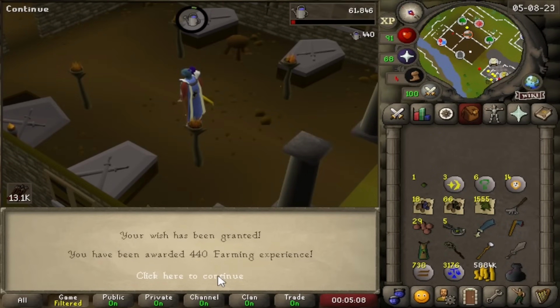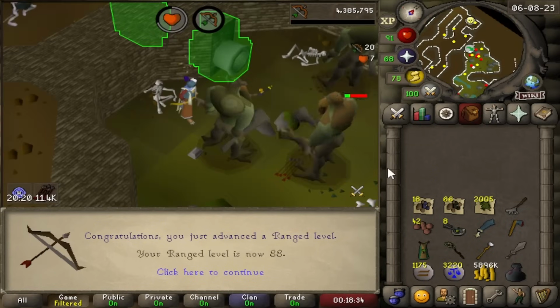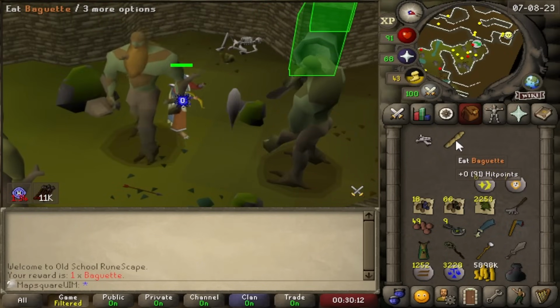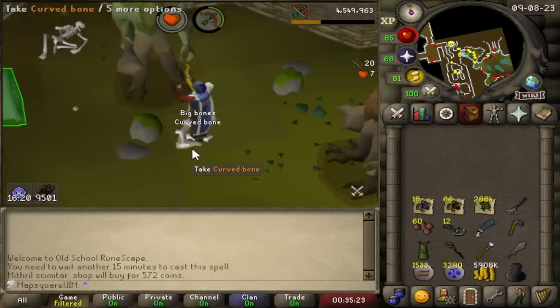There's level 45 farming. These XP randoms are actually doing some work. And there's range level 88. Another chance at the stale baguette. Nope. A one-step beginner casket. Yuck. Curved bone number 4.